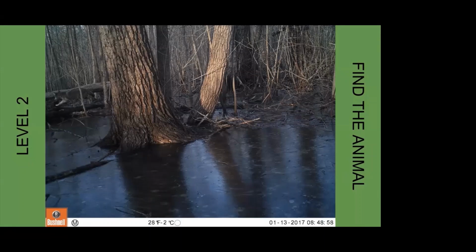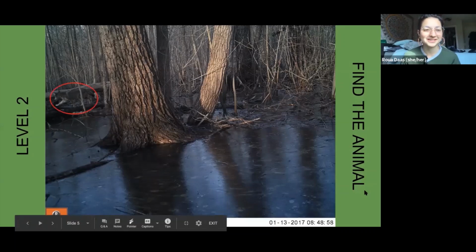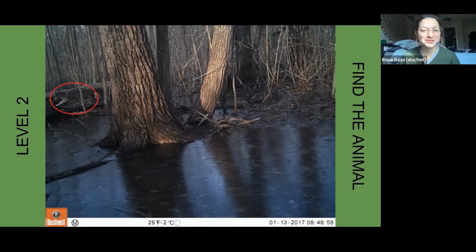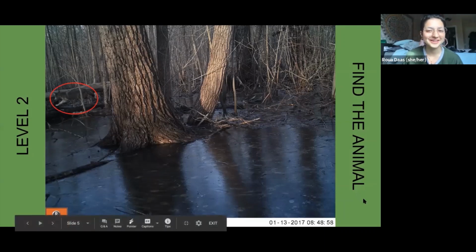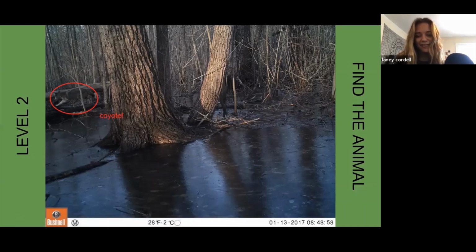What is it? I think I see the werewolf on the side of the tree. Yeah, the werewolf on the side of the tree. Yeah, you both are absolutely on the side of the tree. You spotted it. Oh my gosh, you two are so smart. Yes, you're so right. And if you look, it's actually a coyote, so it's not as spooky as a werewolf. Good job.